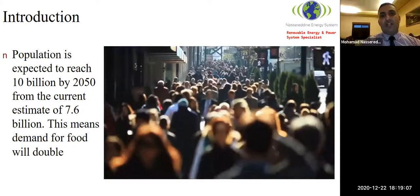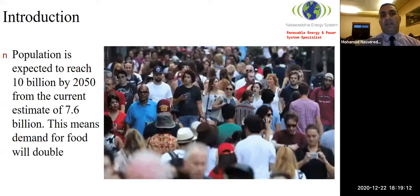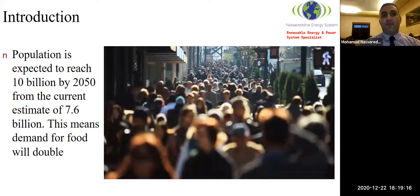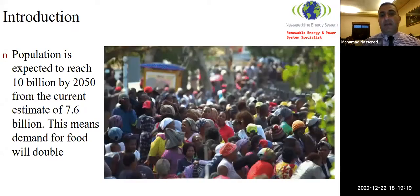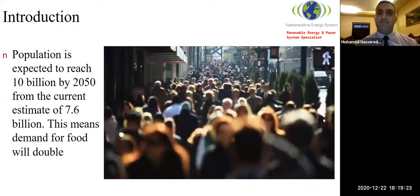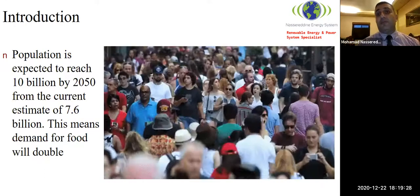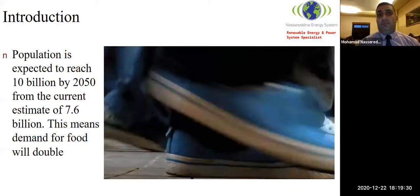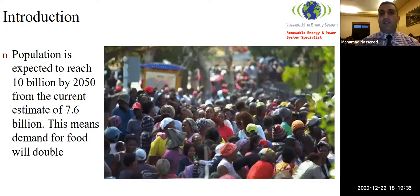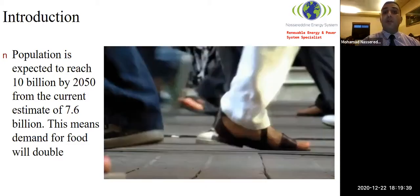I wanted to share this slide to show you that the population is expected to reach 10 billion by 2050 from the current estimated 7.6 billion. Imagine what's going to happen to the food demand. What's the food demand for us? Where do we get our food? You need agriculture. You need either livestock, or you need to plant farms, let's say potato, tomatoes, any type. Where do we get it from?